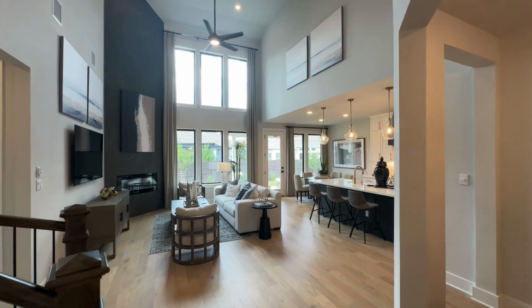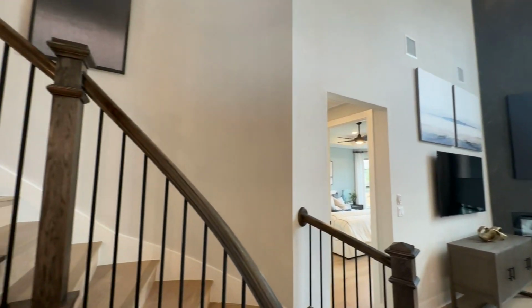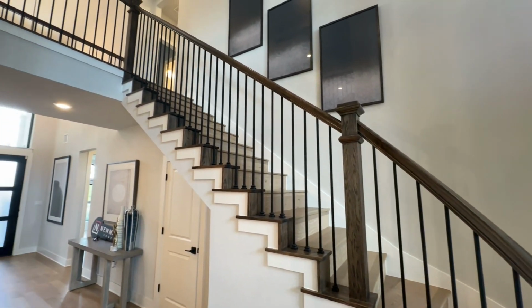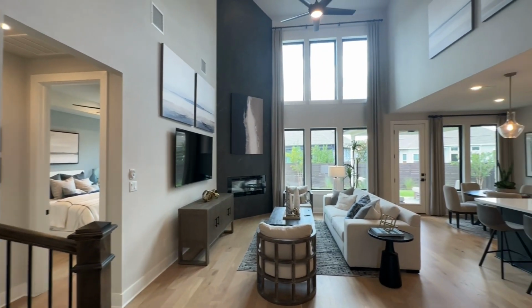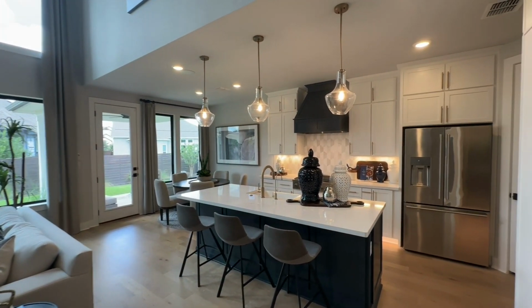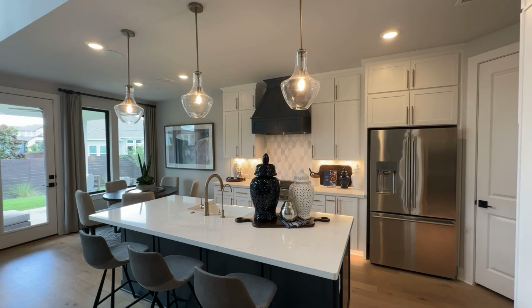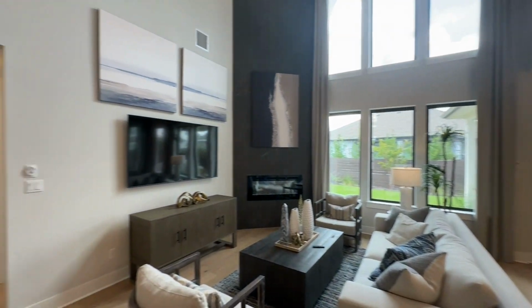I love all this natural light pouring in from the double-decker windows facing the rear. Interesting looking staircase here. We'll check it all out. We'll see the whole thing. But I do want to take a look at what's going on here in this open concept living area.